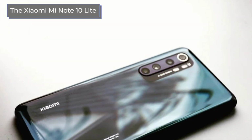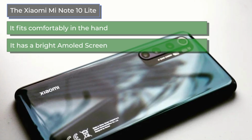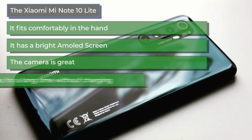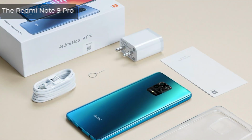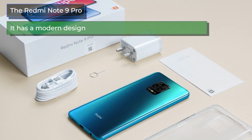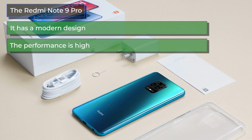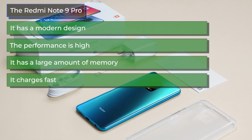The Xiaomi Mi Note 10 Lite: 1. It fits comfortably in the hand. 2. It has a bright AMOLED screen. 3. The camera is great. 4. The battery works for a long time without charging. The Redmi Note 9 Pro: 1. It has a modern design. 2. The performance is high. 3. It has a large amount of memory. 4. It charges fast.